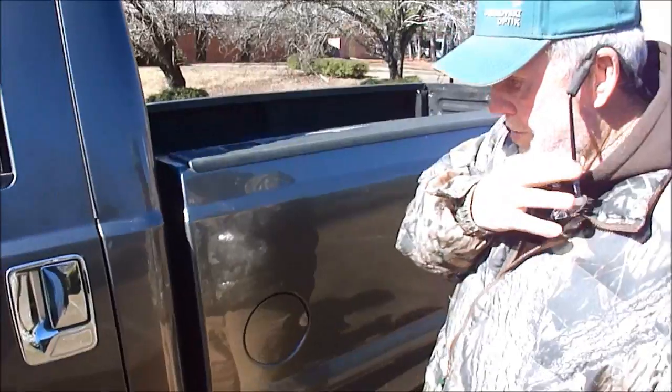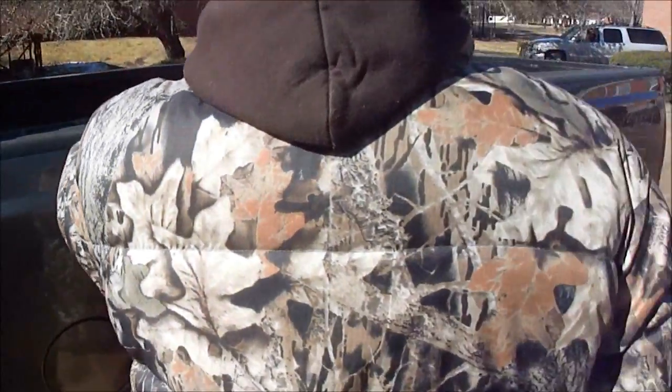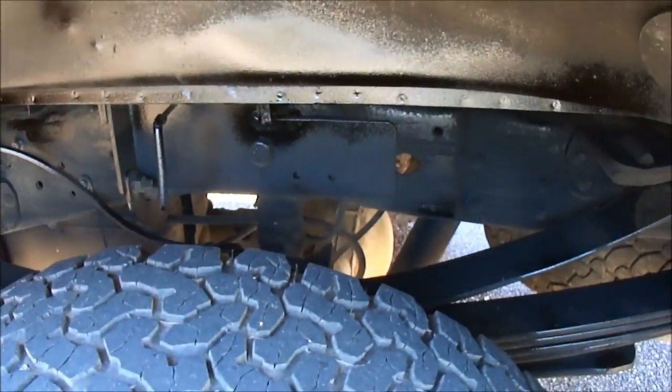Look at the steps there. See the line here? Bed's not been beat up. It's got a turnover ball in it, which you may or may not need. On the other hand, if you ever do need it, it'll save you a bunch of money, lots of $100 bills to get it. The spare's underneath it like it ought to be. Got the extra leaf spring for the camper package.